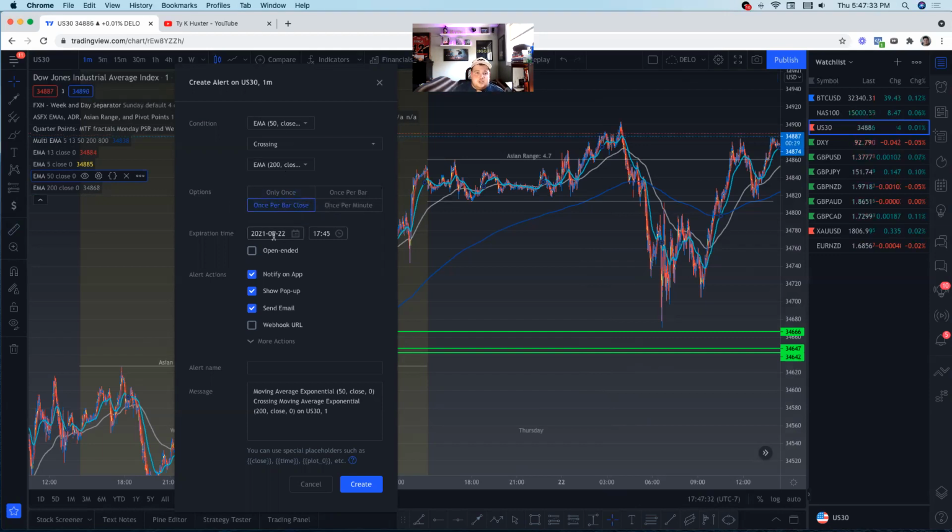So yeah, that's what you do. And then expiration time, you can only set up to, I believe, about 60 days in advance. So you're going to have to reset this time and time again. You just click whatever date, and then you want to click on notify on the app, so it'll notify you on your TradingView, show your pop-up, send an email. That's something that I do so I can check my phone, because I'm on my phone pretty regularly, and I'm always in the know where the price is or where it's going. Once you check the alert, you can see what way it's going, and then you can hop in for a trade.